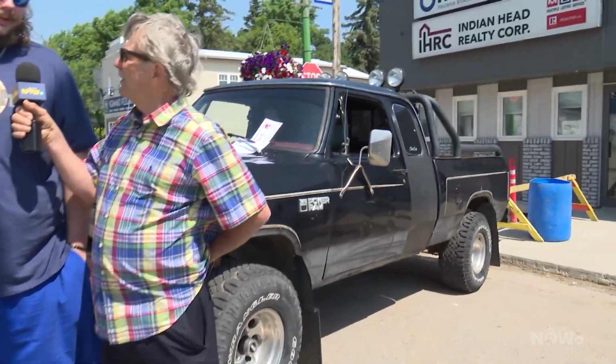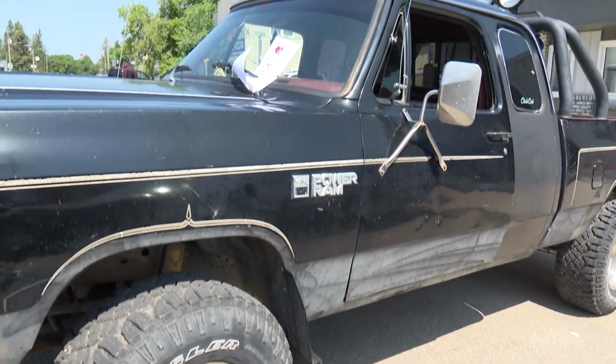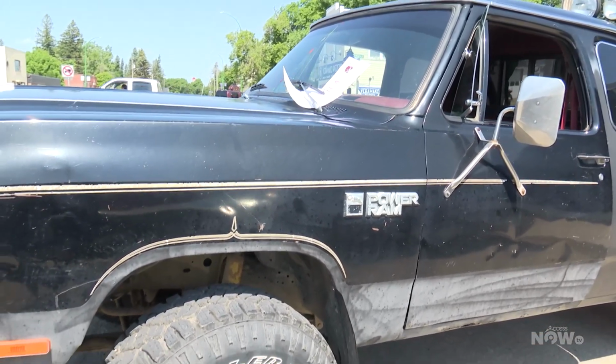Hey, we're in Indian Head here with the Flatlanders, and we've got Jaden Damon, and he's got an '81 Dodge W150 club cab. So tell us a little bit about your truck. Where did you get it? I got it from a guy in Estevan, and I've owned it for 5 years now.